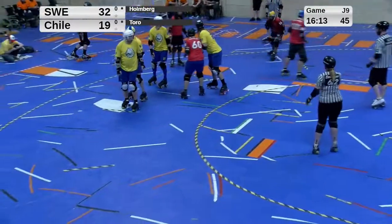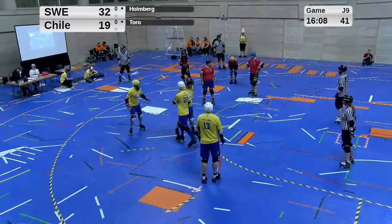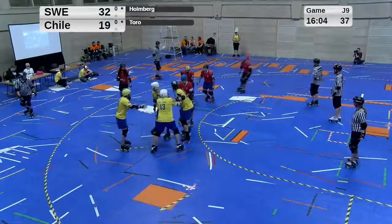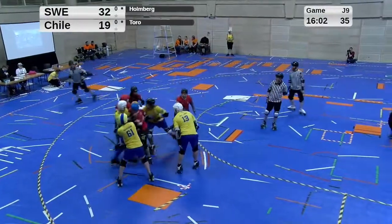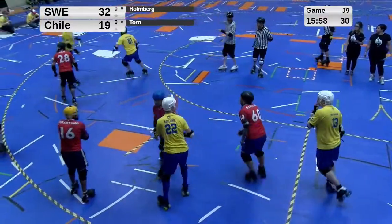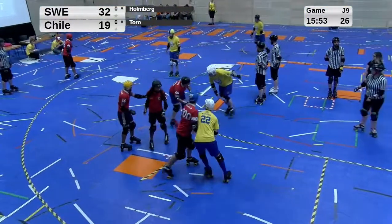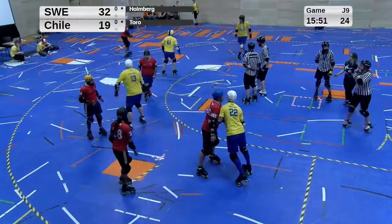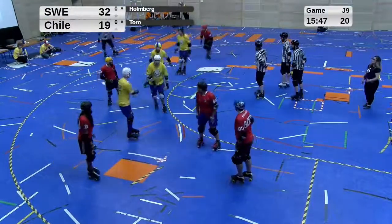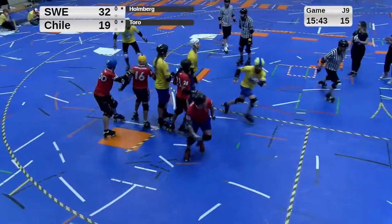Ooh. Mick Yeager. Again, that language style belies an explosive blocking that a man can bring to the track. Chile settling back, waiting for their jammer to approach before they go in for the offense, which they do. They managed to split Sweden apart, but Sweden able to knock Toro off the track, and he's recycled all the way back behind turn number 3. So he's now back on the track. Mick Yeager there caught out by a cut draw.